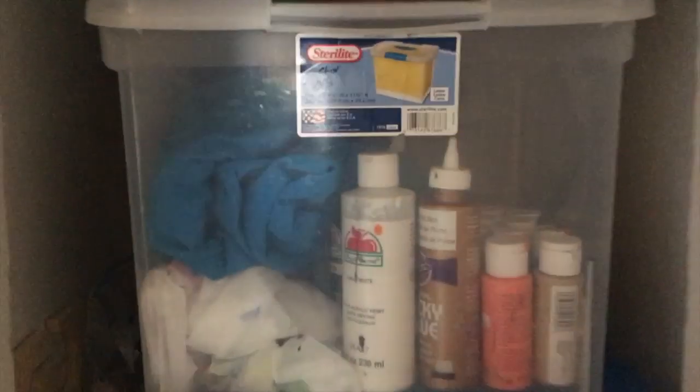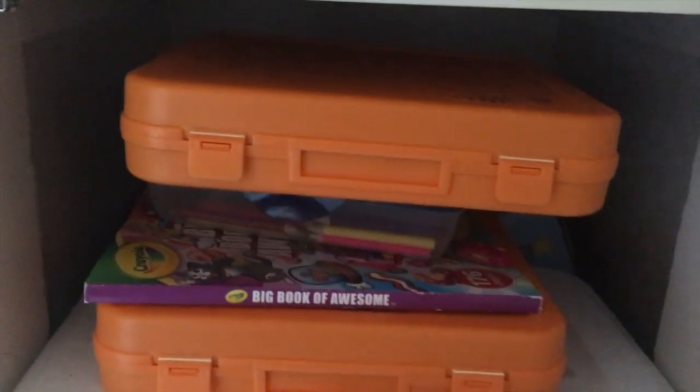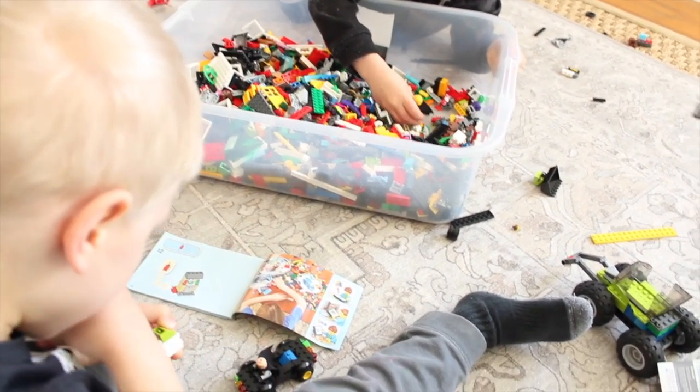So I try to organize this a couple times a year. It's not too bad right now because it was just organized in January. These are like markers and crayons. So basically everything around here is on rotation. If they want to play with Play-Doh, or paint, or color, they've got to ask me, and it's just not something where they have access to everything and the entire house is just covered in things. And I don't know, it makes their toys a little bit more special when you keep them high up and they only come down once in a while.